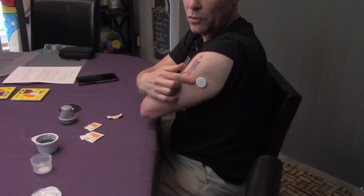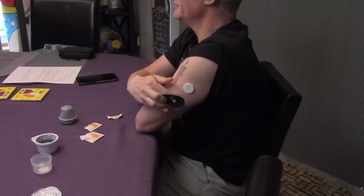Although the sensor is waterproof, Levels gives you a couple of additional little stickers or pads that you can put over it to help out. I find about one a week works really well. A week's worth of showering and it starts to kind of peel up a little bit. I also recommend that when you use one of these, if you've got hairy arms, you might want to shave around that area just so you're not pulling out hair when you pull these off.